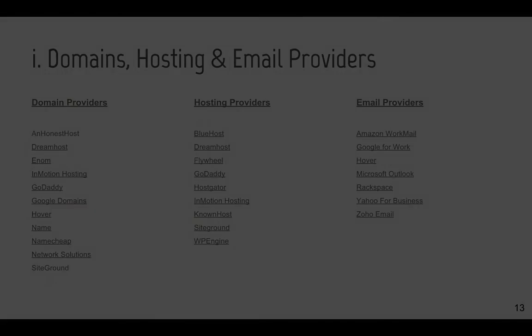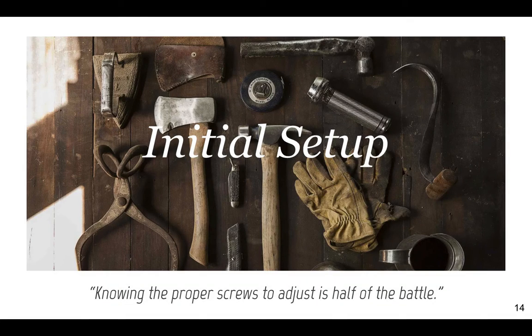And that'll be it for this one. Next, we're going to cover initial setup.